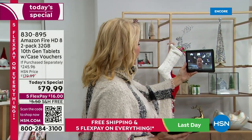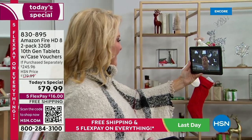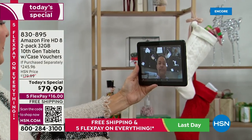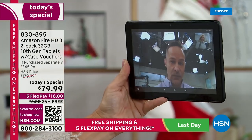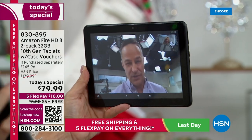Actually, Suze and I were playing with this before the show. I've called her tablet. You can call anyone's tablet or anyone's phone. No matter what brand, by the way. That's right. They just have to download the app. Or even if they don't have a smartphone, you can call a landline with this. It will actually make a phone call for you. I think that's a nice thing. It's a nice kind of emergency thing.